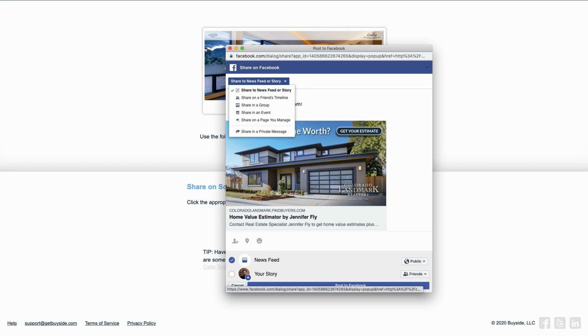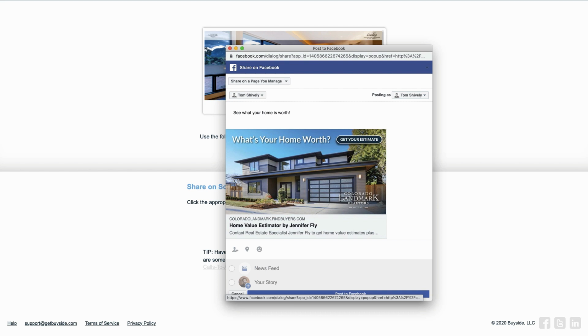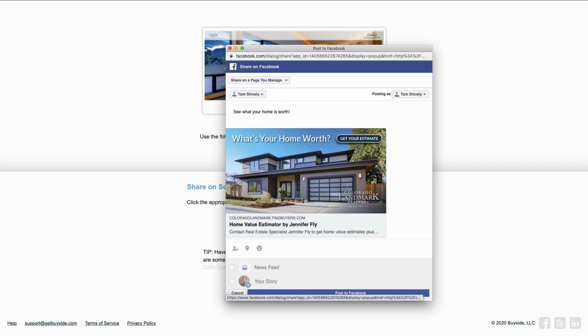So I can share this to my newsfeed. I can share it in a group if I'm farming in a specific area. I can send it to that group and they can see what their home is worth in that neighborhood. Or I can share it to a page you manage, which is your Facebook business page. So if you have a few of these, you can select which one, and away it goes, and it'll be shared to our Facebook page. And it's that simple. All we have to do is select Post to Facebook.